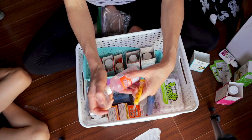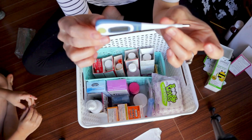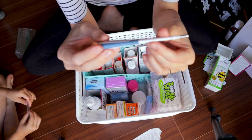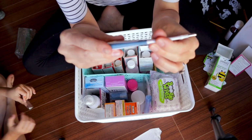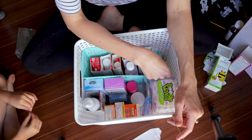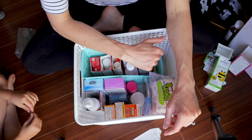I don't know what happened to the box for this one. Also, I like to keep a thermometer. This is actually the rectal thermometer we use, and so it is pliable. We also have an oral thermometer, which I have to find at the moment, but it should be in here all the time, so I know where it is.